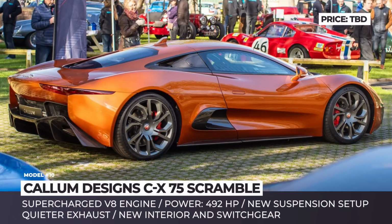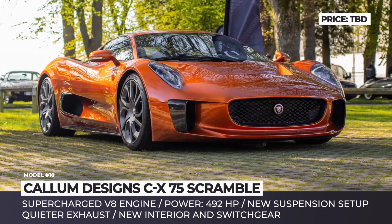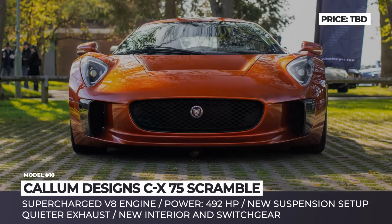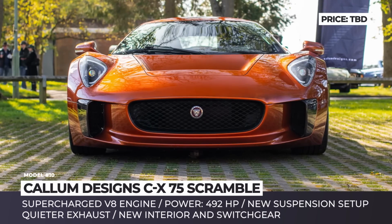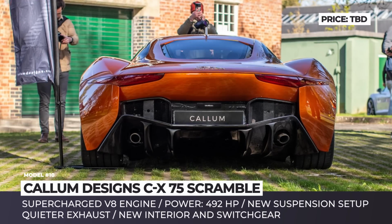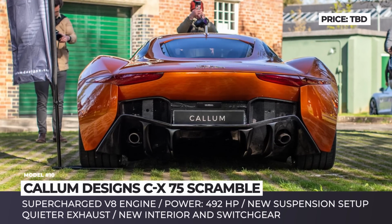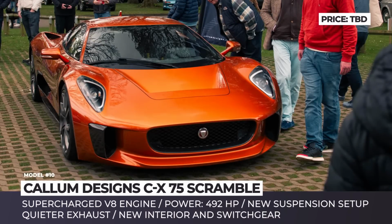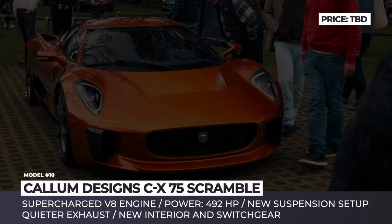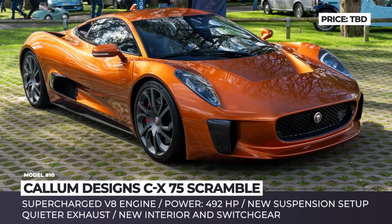Callum Design's CX-75 Scramble. If you're a big fan of James Bond movies, you'd be thrilled to learn about today's bonus entry. It's the restored version of the last remaining Jaguar stunt car that was used in the 2015 Spectre movie. The stunt cars in the movie were copies of the Jaguar CX-75 concept that never made it to production. To appear in the movie, the stunning British supercar concept had to be replicated.